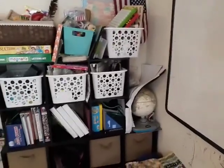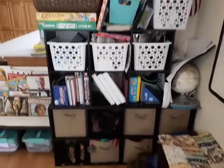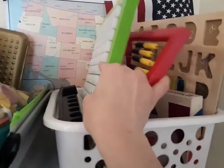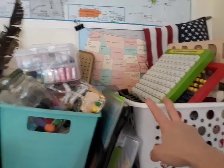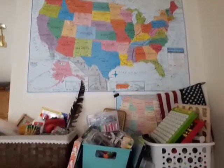We have our globe and the random cabinet. Keep a lot of the stuff that you don't know where else to put it. My oldest daughter uses these. She uses these still. So we keep these out because we use Teaching Textbooks. We've been using that for a few months and we love that curriculum. Here is a map we got from the Dollar Tree and I love it.